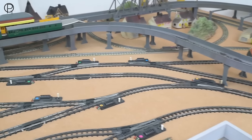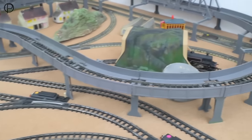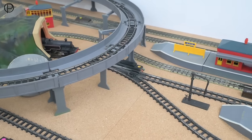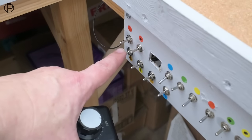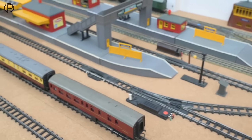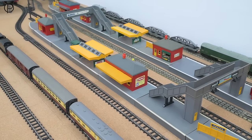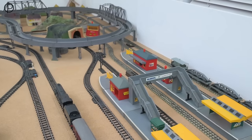And I think I'll sort the crossover out whilst I remember, just in case that becomes an issue later, because I'm possibly not thinking all of this through. Let's, we need this one to go curved. And I think, have I got one more? No, I think I'm good. I think we've got everything set as we need it.